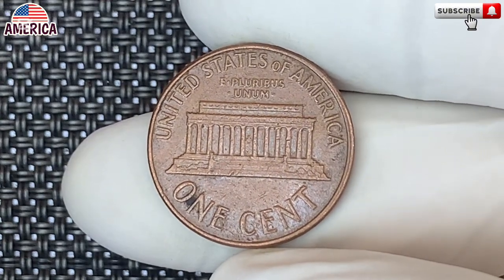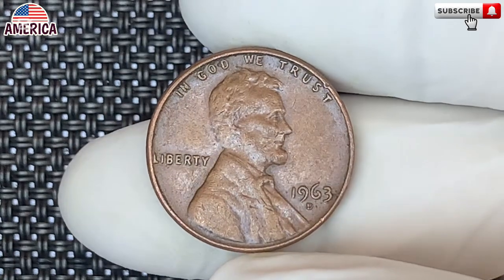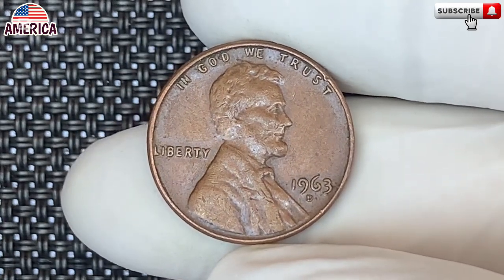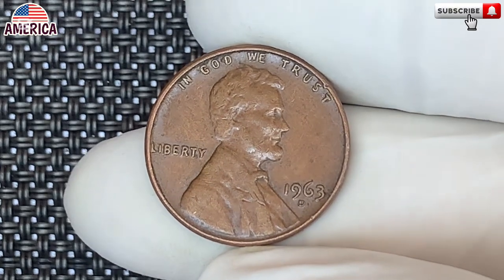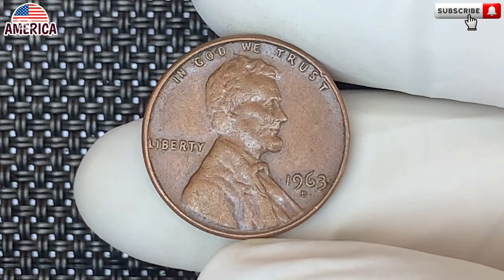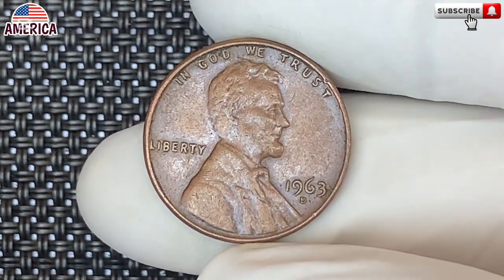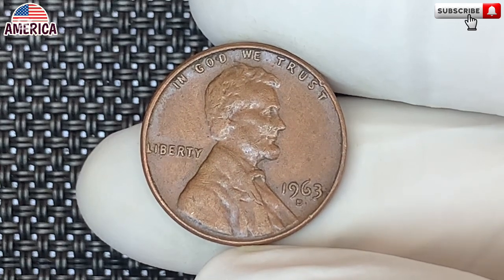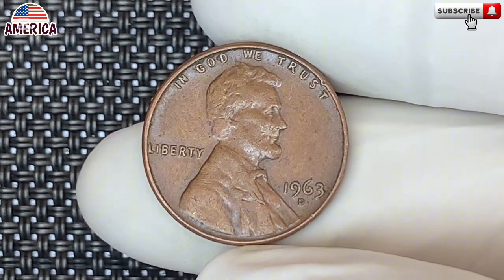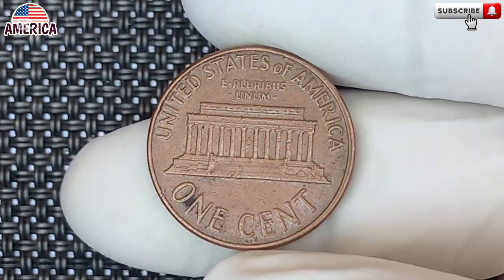If you're wondering whether you have a 1963 penny worth a fortune, the first thing to check is its condition. A coin that's been in circulation for decades will likely show signs of wear, such as scratches, discoloration, and a loss of detail. However, if your penny looks like it's almost brand new, with sharp details and a bright, shiny finish, it could be worth much more than just a cent. Be sure to inspect the coin carefully, as any imperfections or signs of heavy circulation will decrease its value.